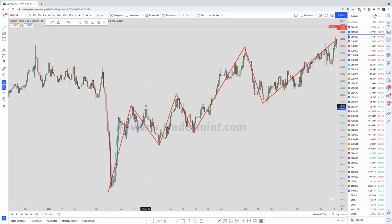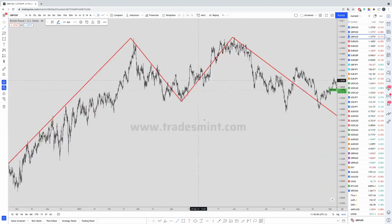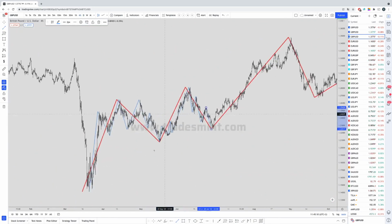So it is a trend within a trend. The only difference here is that the institution that created this trend was just much smaller. And the same game can be repeated then on the 4 hours, on the 1 hours, and so on.